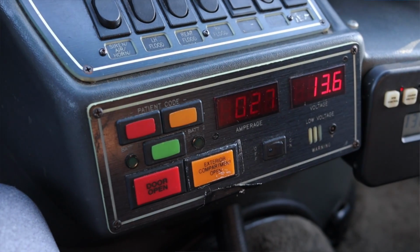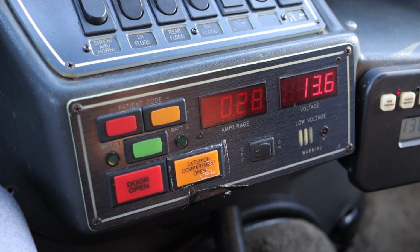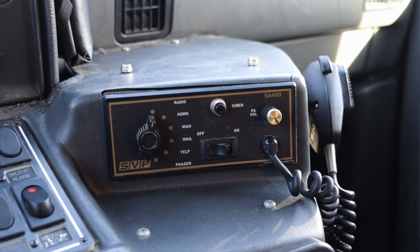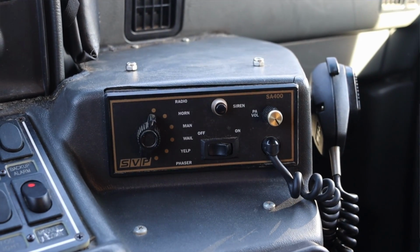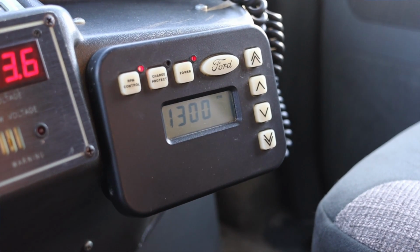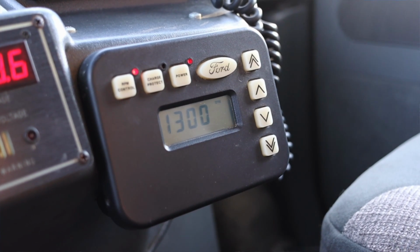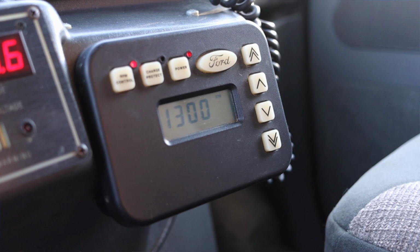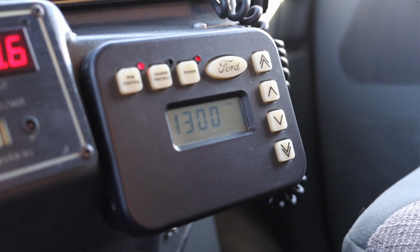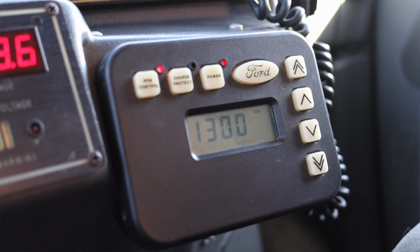Down below that, we have our patient code center along with battery voltage, door open, compartment open, some really cool switches down here. And off to the right, we do have our PA system and siren. And down below, this is actually the high idle controller. So when you're working on a patient, but you might be stopped and you need a lot of electricity for your tools, you can set this to idle higher to produce more voltage so the lights don't start dimming as soon as you turn something else on. Very, very cool, and I like that it has a big forward button on it too.